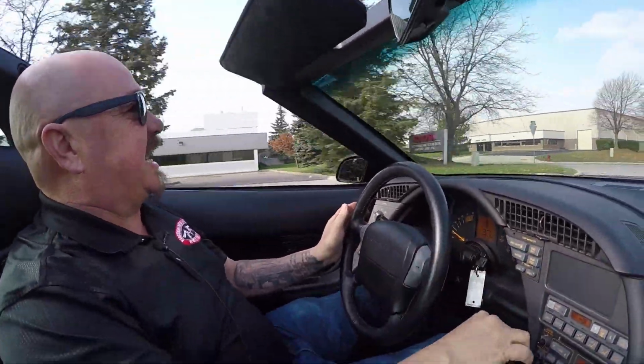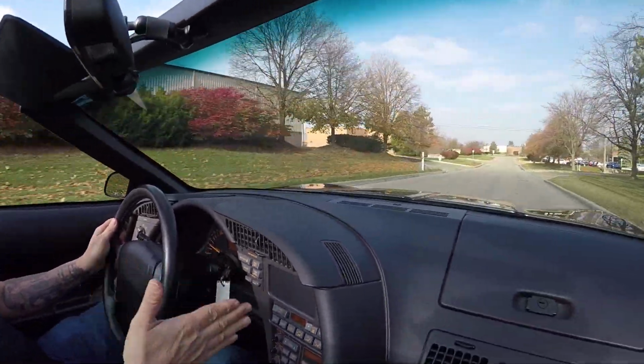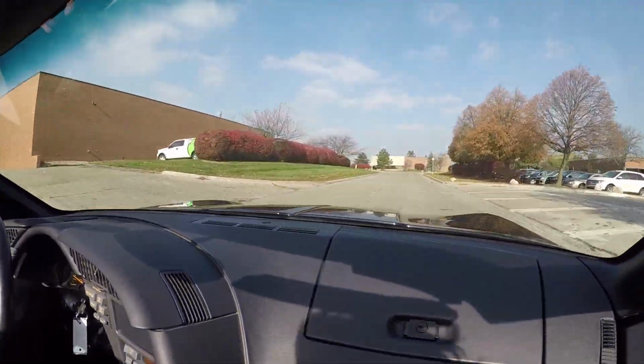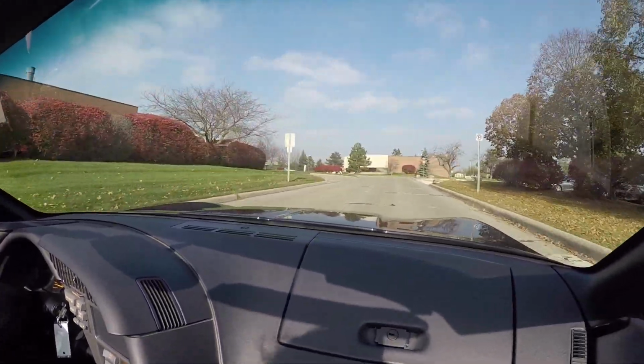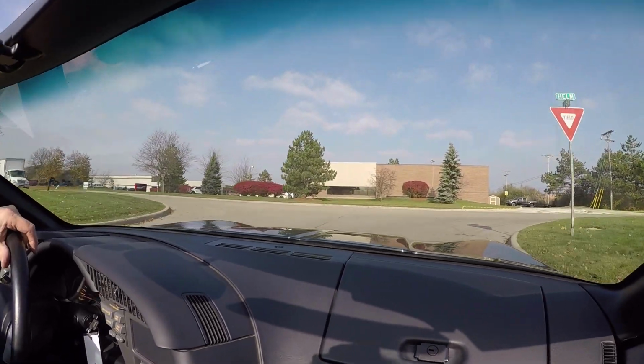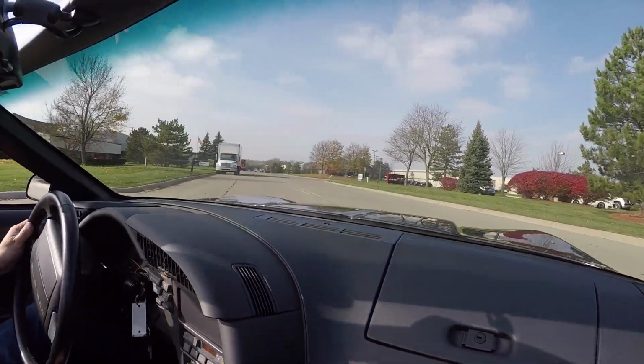The shifter shifts itself, you just gotta pull it lightly over to get in that first and second gear. Then the home is right there, third and fourth, and a slight push to the right gets you fifth and sixth. It's just as smooth as can be. And downshifting's the same way. It's upshifting, downshifting beautifully. The brakes feel great. It's just an amazing ride.